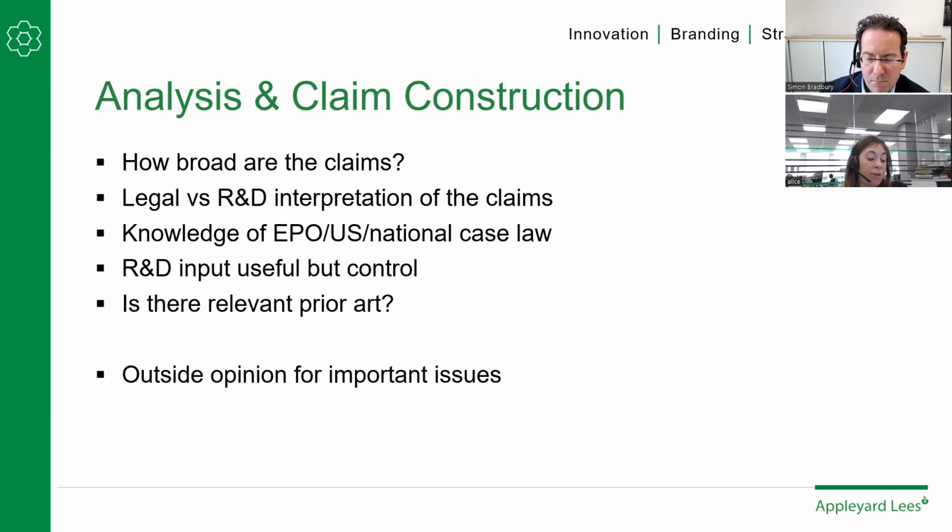So you need to use that knowledge to try and produce a conclusion whether you think that product could infringe those claims in that particular country. As I said, research and development input is really useful because they've got a greater technical knowledge of the product, but it has to be tempered because they don't have such a legal background on claim interpretation. But they're also really useful because they're more likely to know relevant prior art that might be useful in an invalidity action if you need to take that. And again, you might need to get some outside opinion, a local attorney or a barrister for some trickier points. Okay, next slide.